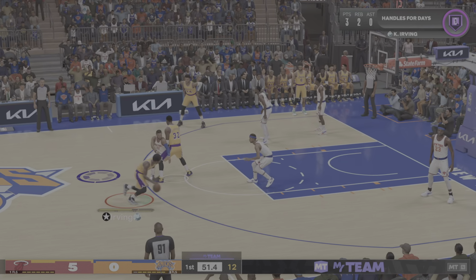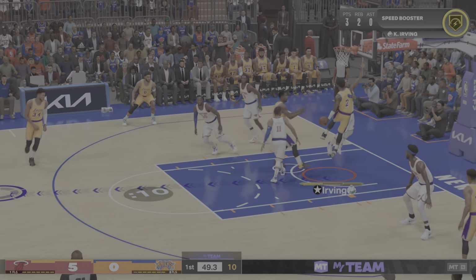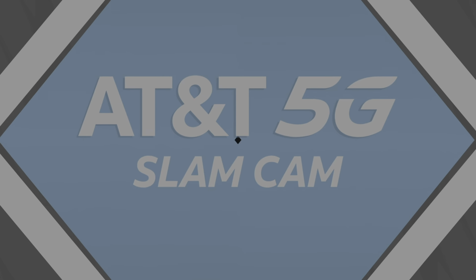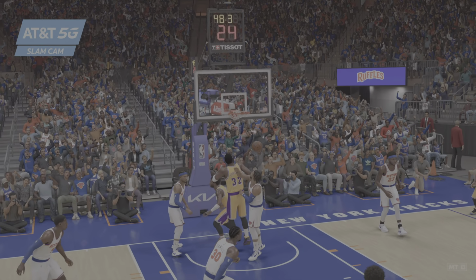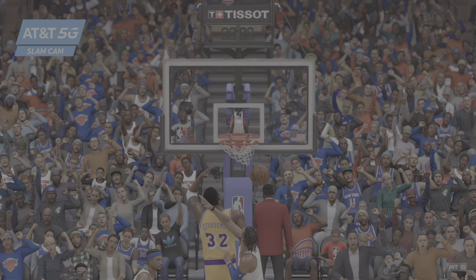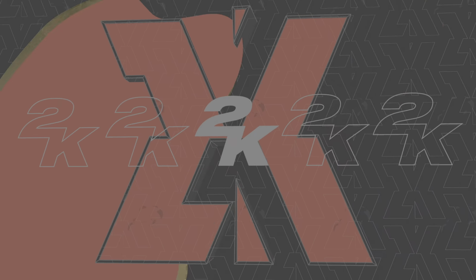Now, here is Irving. He takes it in. Here's Stoudemire, and the jam by Stoudemire. And for a big man, Stoudemire is an incredible dunker. Glides to the rim effortlessly, and the D really at his mercy.